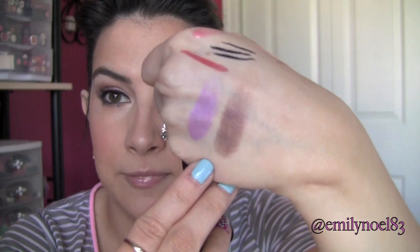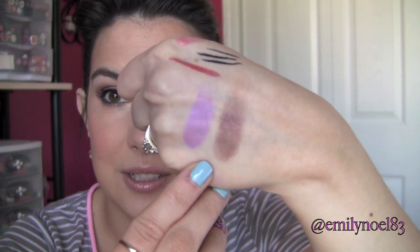Another one I got says Raspberry. I think the name on the website was Raspberry Truffle. How beautiful is this color? Wow. It's kind of like a dark brownish burgundy. You can see it has a little shimmer. Really pretty. Again, very impressed with the pigmentation these shadows have.